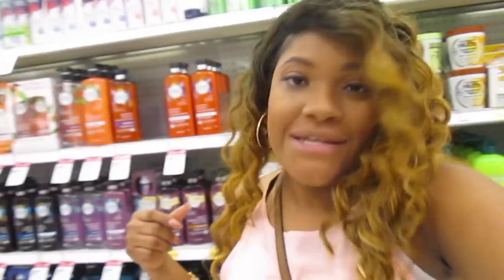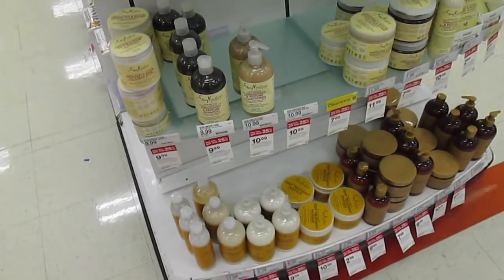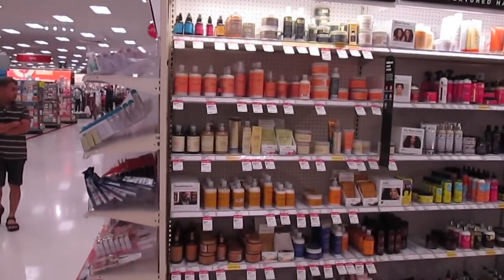I'm gonna do my natural hair in a twist out for a few weeks, I think. So I need some more Shea Moisture because Jalen has used it all up. She's always in my stuff. Here it is right here.